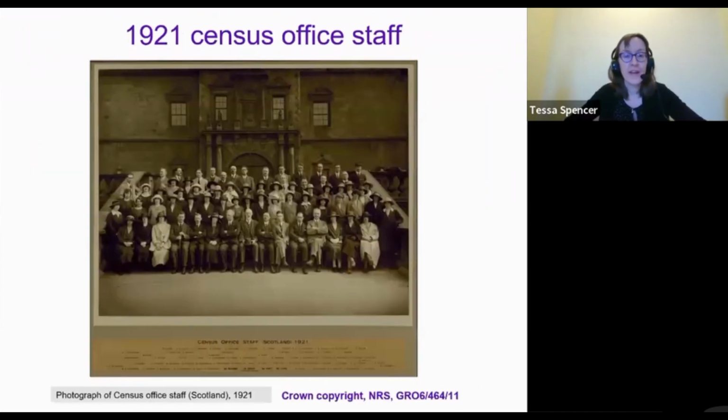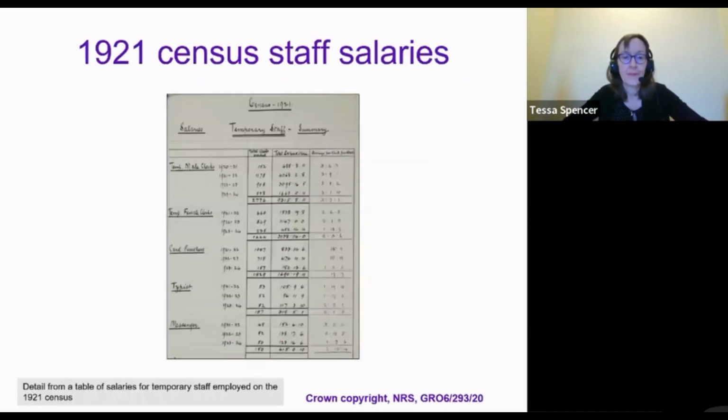This is a photograph of 1921 Census Office staff, which was taken on the steps of George Heriot's School in Edinburgh. Dr. James Crawford Dunlop, who was appointed Registrar General for Scotland in 1921, is seated in the middle of the first row. In 1911, he was the Superintendent of Statistics and ran the 1911 census. The majority of staff working on the census appear to have been women, and their pay was significantly lower than their male counterparts, as seen in this detail from a table of census workers.